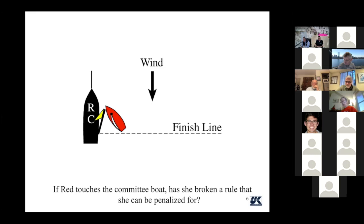Okay. Now, does everybody understand that? And the committee boat's a finish mark. So she has to do something to make sure she doesn't touch it. Now, does she have to, notice Red has crossed the finish line entirely. Entire hull has crossed the line. Can we go back to the last slide?